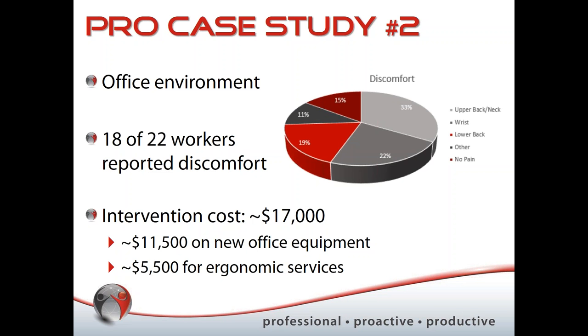Now, on a scale of 1 to 10, we're not necessarily talking about a 10, right? But ultimately, they had some sort of discomfort in some body part, hand, wrist, neck, shoulder, back, whatever.